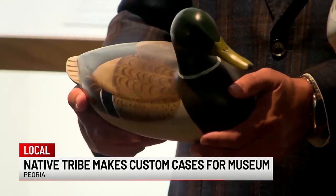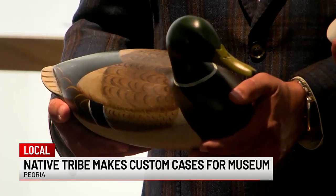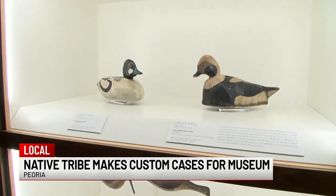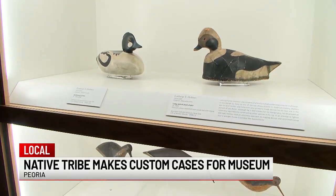Using decoy ducks was a tactic Native Americans began using many years ago, and those with the tribe say they're honored to take part in preserving and showcasing that past.